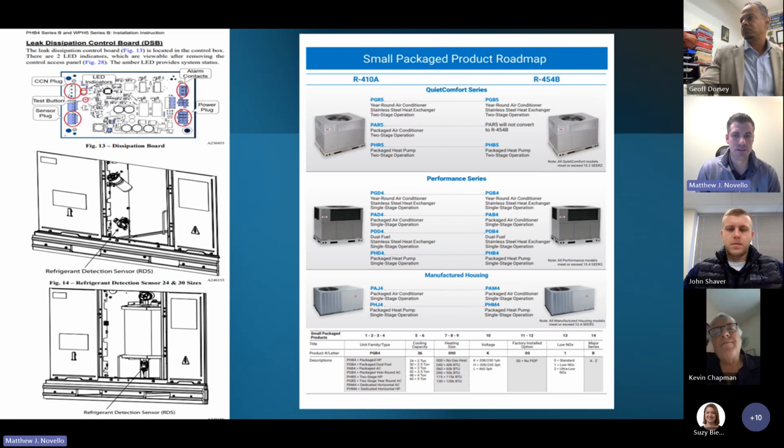Another common unit for us is the PGD series. That's a little larger. That could be side outlet or down blast. And those are, again, going to be available in the 454B model. Not a lot of change to what you're going to see. It'll have everything built into it with the leak dissipation system and control boards. And that's a picture of an installation manual there on the left.